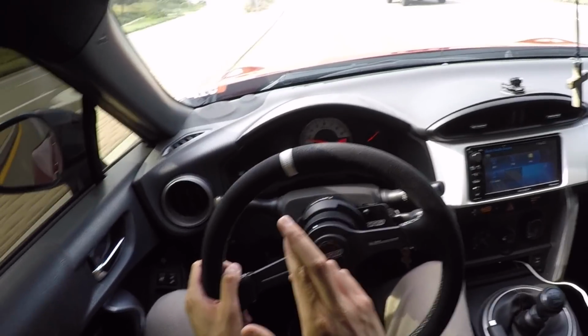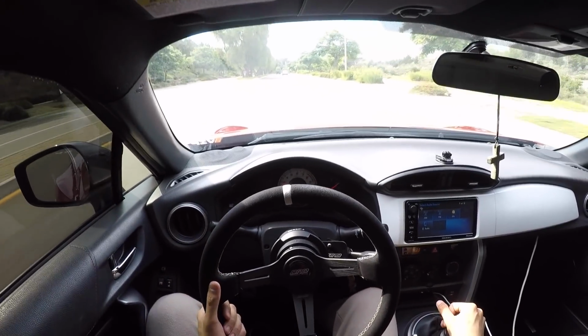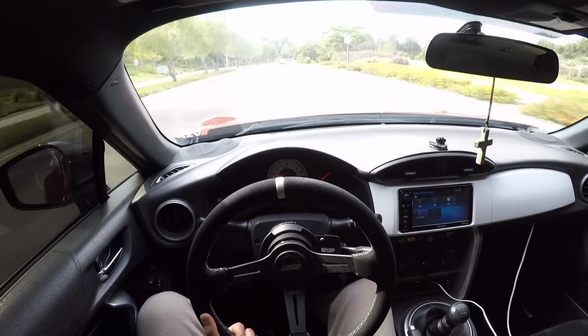Fingers crossed. Now, I drive the heck out of this car. I have 124,000 miles on it in 5 years. That is almost double the mileage that I should have on this car. I've been through a lot, honestly.